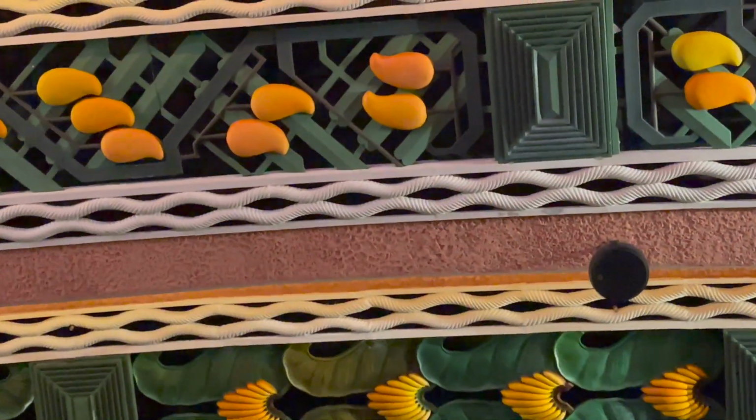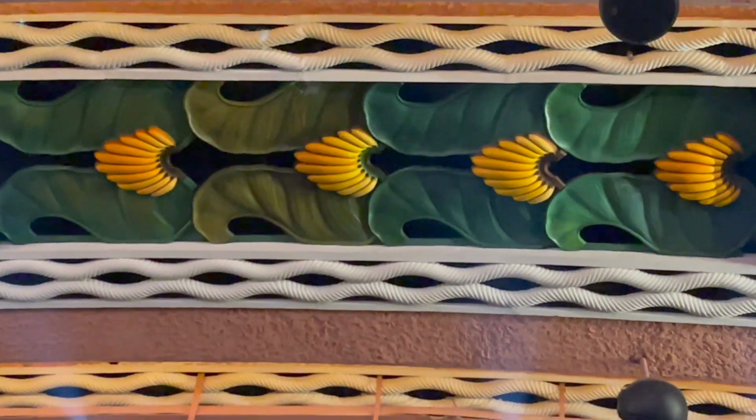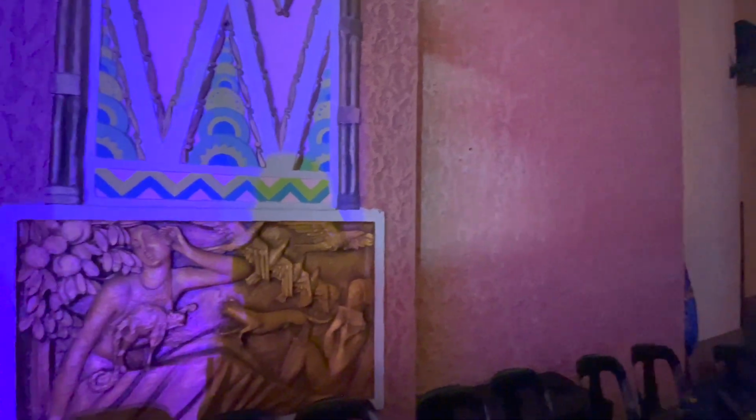Look at that roof with a motif of mangoes, bananas, and other Philippine foliage. And then you look at the little details on the sides. There are artifacts all around. The Met is a heritage site, and I pray that it will be maintained as such. You really cannot put a price when it comes to national treasures.